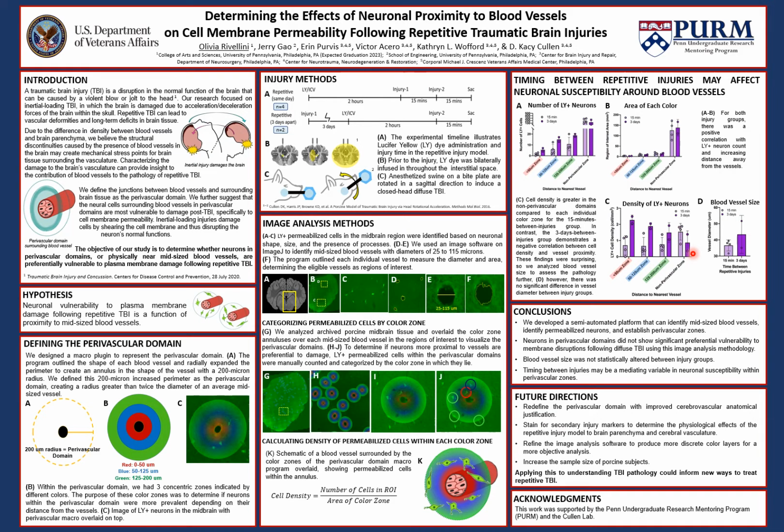We then measured the sizes of the blood vessels to determine if vessel pathology was responsible for our surprising results, though we did not see any significant difference in vessel diameter between the groups. My main takeaway from this project was the novel semi-automated platform we developed to define perivascular zones and to identify blood vessels and permeabilized neurons.